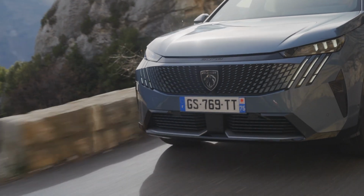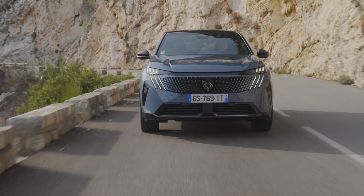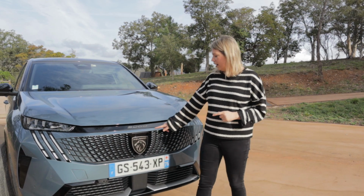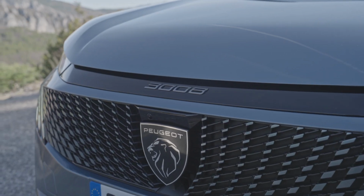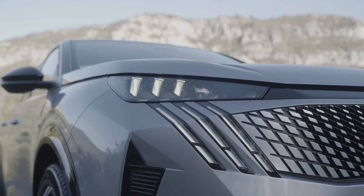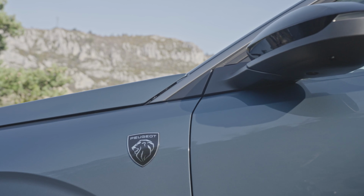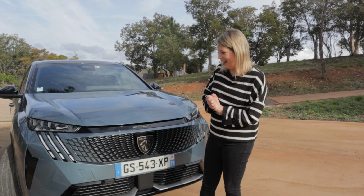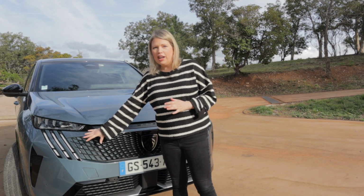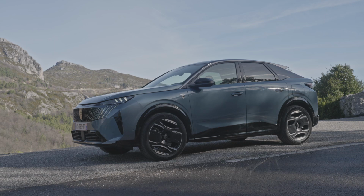Peugeot has made it a little bit more feline than before. It is, of course, the Lion brand after all. You've got their Lion Shield logo, this black strip that connects the lights with 3008 now spelt across that, and this very nice new grille with a little bit of the body coloured detail. This is actually in Garrow Blue, which is a brand new colour for this 3008. The lights are new as well, and you've got this 3-claw lighting signature, so a very striking car overall.